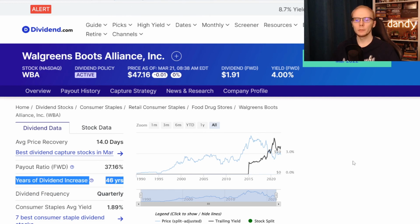And there is another interesting statistic that I noticed. They have been consistently increasing their dividends for 46 years. This does add confidence for any dividend growth strategy.